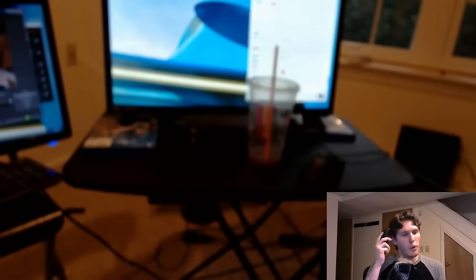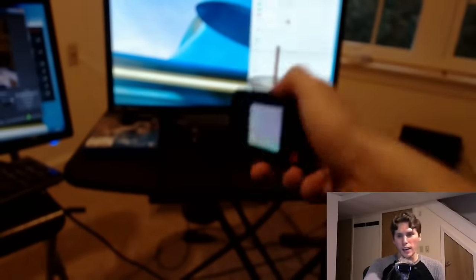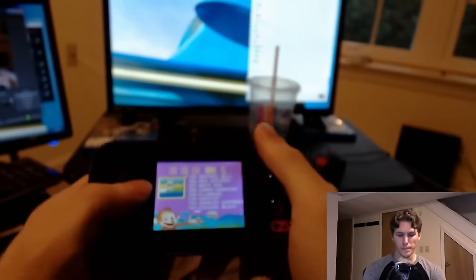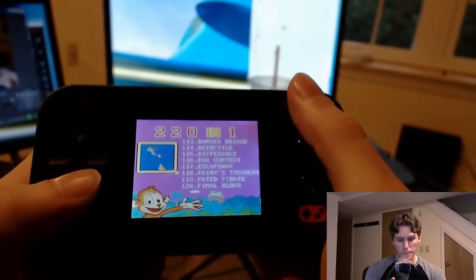Fine. You know what? I'm gonna fill this glass with water. And I'm gonna dump it in there and then pull it out. And guess what? You're gonna see that it still fucking works. No, I like this thing. I like this thing. Not gonna happen.